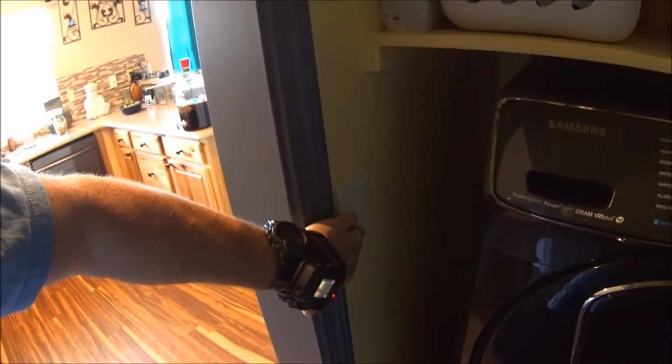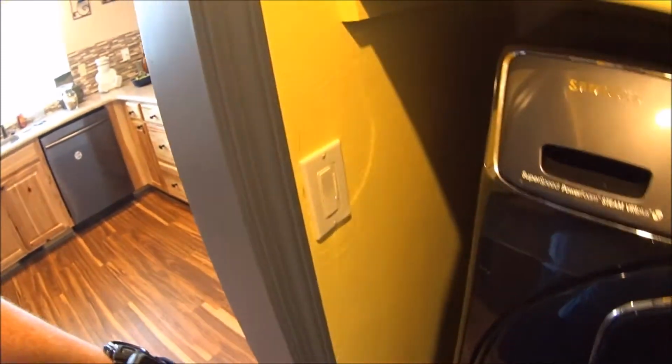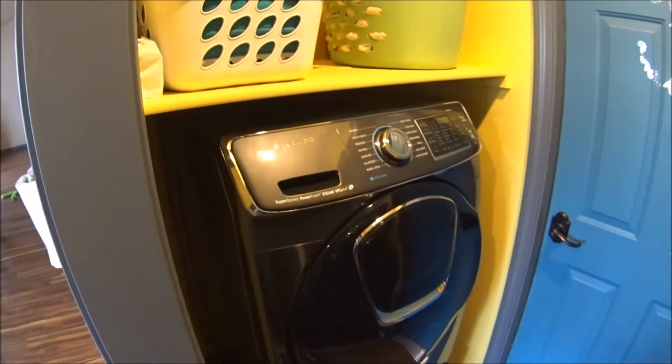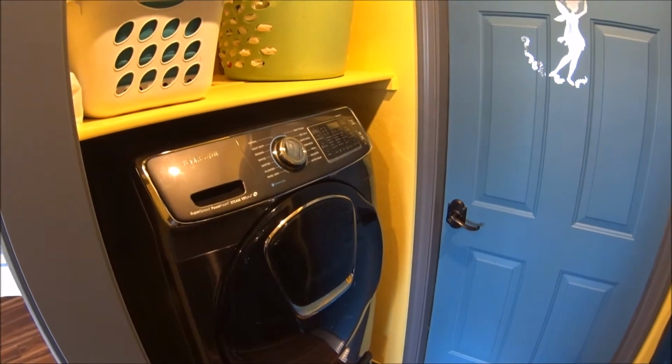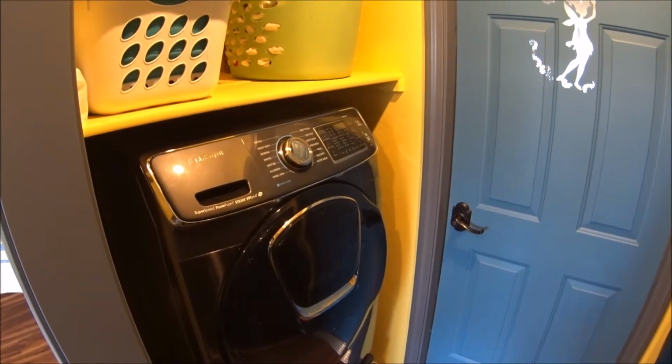Here's the washer and the dryer, and we have it on the time light. Since this is way back in the corner, it's easy to forget to turn off the light, and you don't realize it until you're getting ready to go to bed, and then it's around the corner and yada yada.